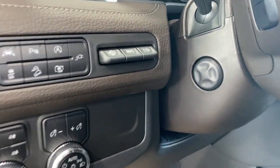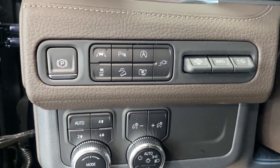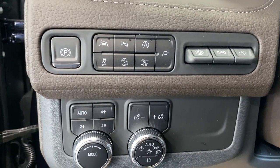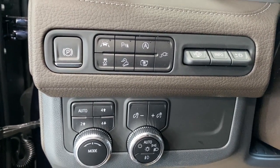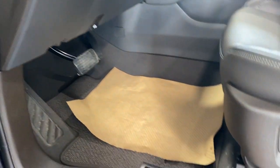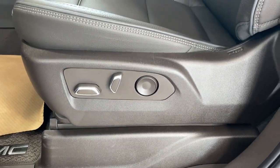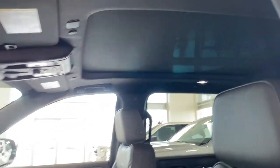To the left of the steering wheel is the power telescopic steering wheel button, the park brake, lane departure alert, park assist, auto stop start, traction control, hill descent control, the 360 camera, head-up display and information tab, 2-wheel drive, 4-wheel drive, some lighting controls and dials, carpeted floor mats on the floor, a power adjustable driver's seat with lumbar support with a leather interior, Denali embroidery in both seats, and a power sunroof overhead.